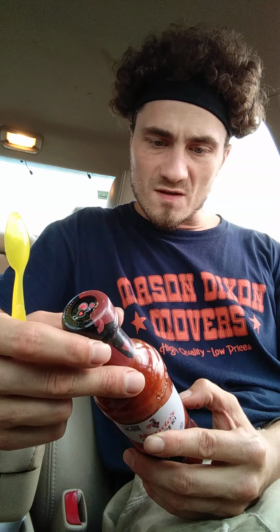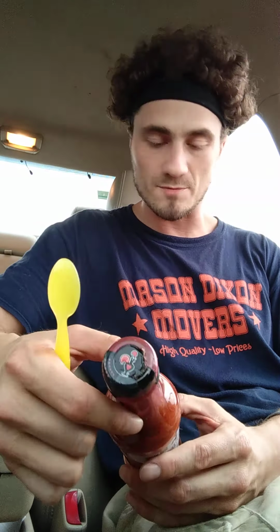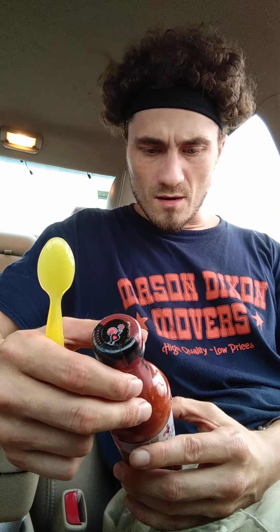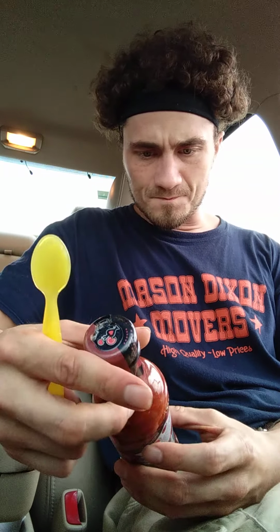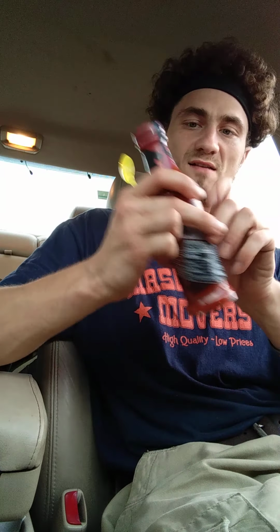I think it also has something else in it, but that's going to be what the heat comes from. And I looked it up, it's 175,000. Okay. Yeah, y'all know the name, y'all know the heat that's in it. This has got some seeds and stuff in it too. It looks a lot like that.